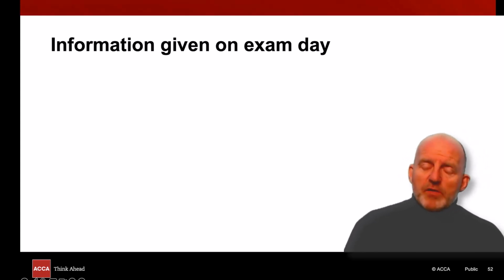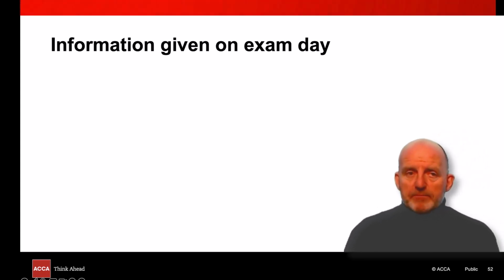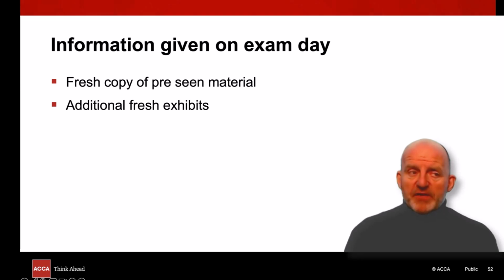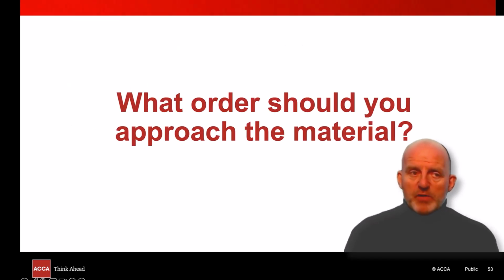So to remind you, on the day of the exam, what are you going to get? Well, you're going to get a fresh copy of the pre-seen material, which you will have familiarized yourself with already. You're going to be given some additional and fresh exhibits, and you're going to be given 3 tasks which you are required to answer. And the first thing I want to talk about is the order in which we approach the material.